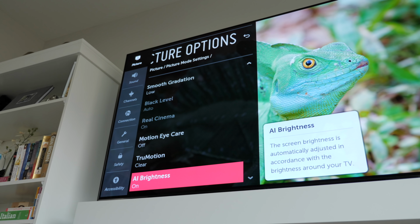And AI brightness has been a godsend for late night viewing. So instead of blasting my eyes with 1,000 nits of brightness, it'll actually adjust the brightness and contrast curve instead of just dimming the whole screen. This way we still get a balanced image that looks fantastic while not going blind prematurely.